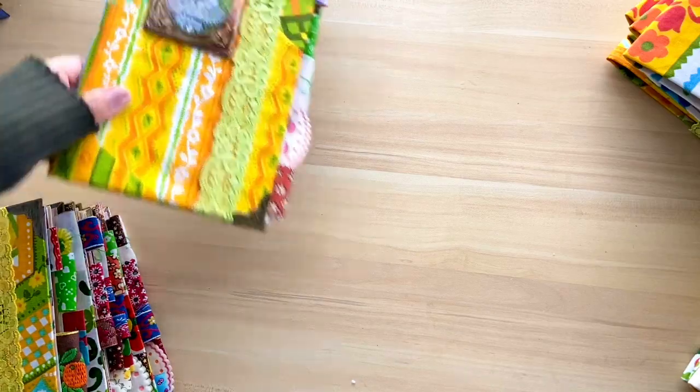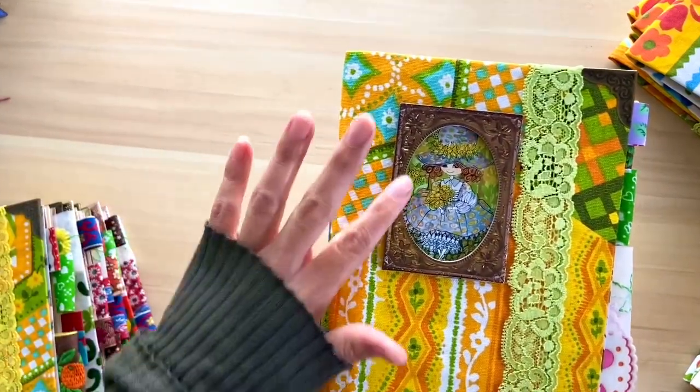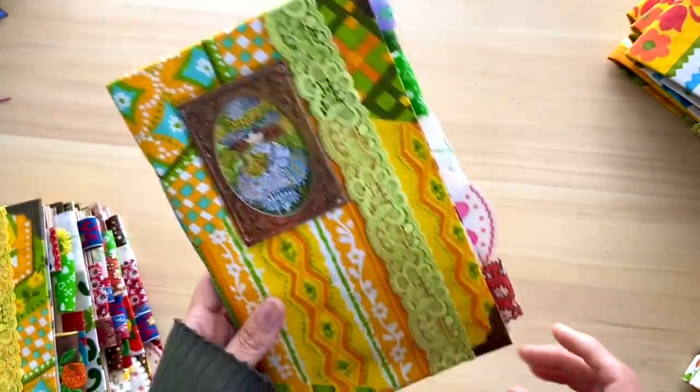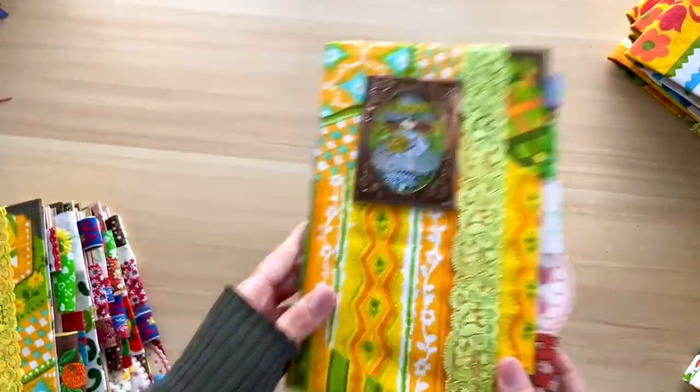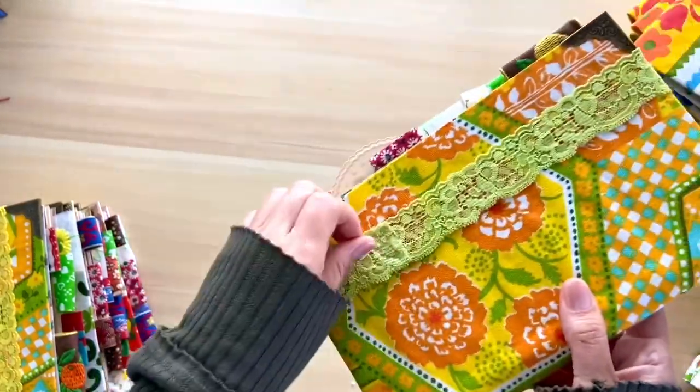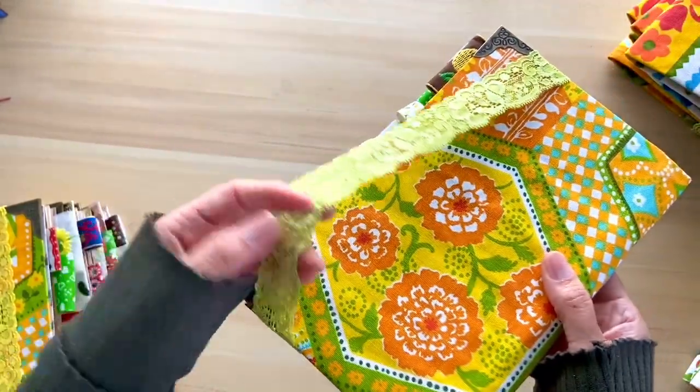And then this one is really sweet. It's a little vintage girl in a vintage dress. She also comes with the elastic band. Some of them have different colors. This fabric is all a little bit different because it's patchworky, but this one has like the marigolds on the back.